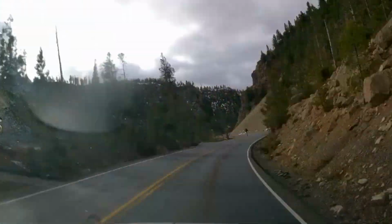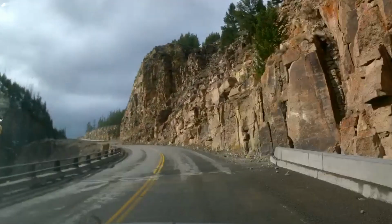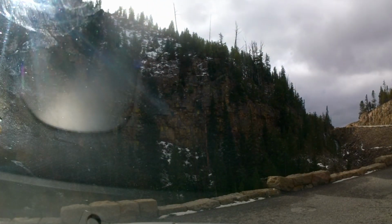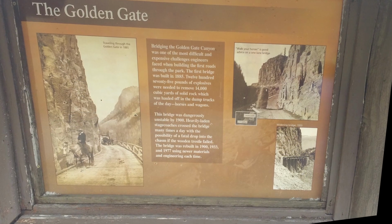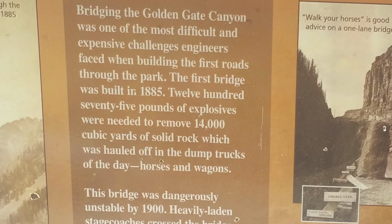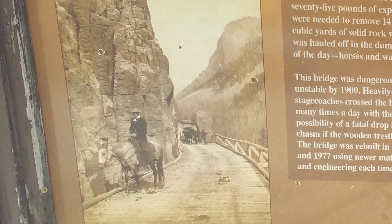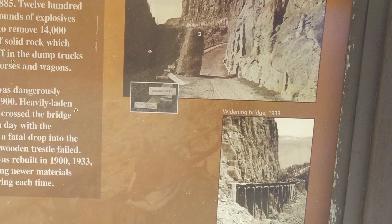This next section of road is going to slow down a little bit. In that slow down section, kind of get a visual of how I'm going around on this, and I couldn't tell until actually I stopped just what was involved here. And it's the Golden Gate Canyon with the Golden Gate basically bridge that's built alongside the cliff. There are some pretty brave people who built this, and some pretty brave people who went over it after it was built originally. Golden Gate Canyon. Guess they couldn't clear that rock out right away.